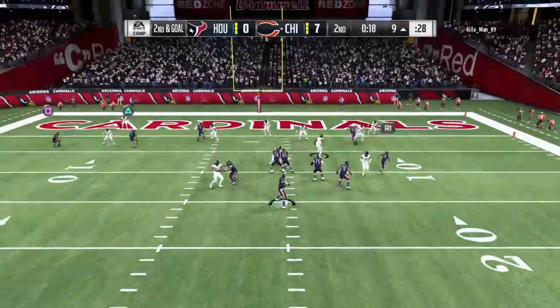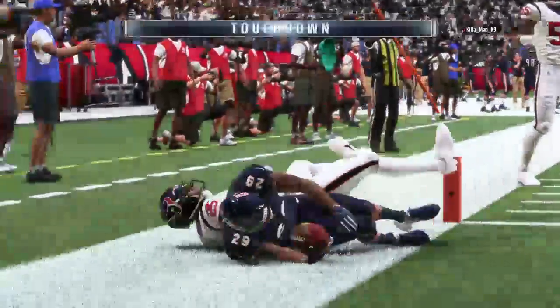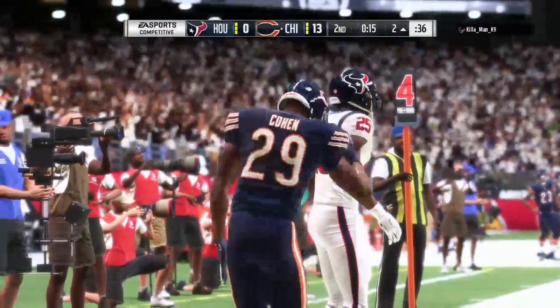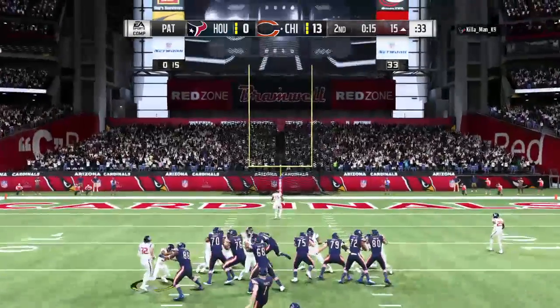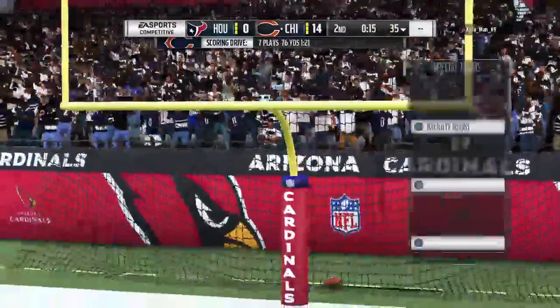And if I'm them, I get a little bolder now. They won the first battle. And he takes this one in for a Bears touchdown. A great effort there as the first half is winding down. And the Bears will add on to their lead. Parkey with the extra point. And that'll make the score 14-0.